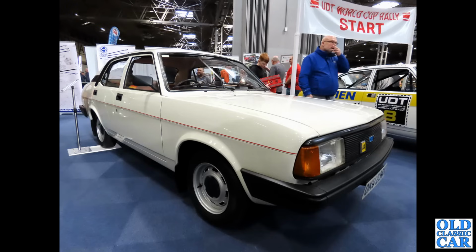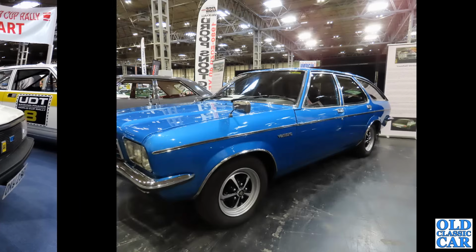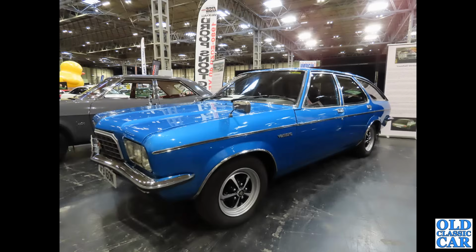I'm sure many of you have had or experienced one of these, the Morris Ital, the revamped version of the Morris Marina. Surely some of you have had one of these, maybe the Salute or the Estate version even. They were quite popular, lots of space, but yeah, from the glory days of British Leyland. And over in Vauxhall Corner, there were many, many classic Vauxhalls there, including this really rare Ventura Estate. When did you last see one of those?